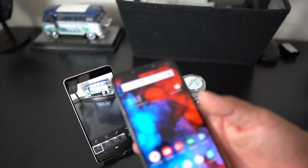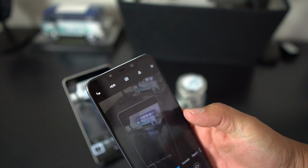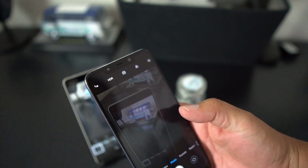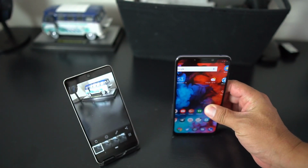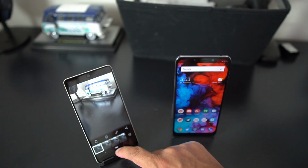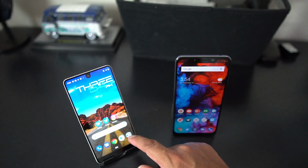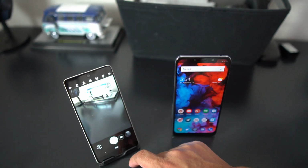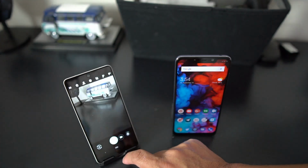Now you whip out that Poco, bro. Boom, right? You wanna take a picture? Done, done, done, done. So the Poco Loco has a better camera. I believe it's a snappier shooter than the Essential phone, but you could put the Google camera on here, which will snap pretty fast, as you see here. So you're good to go.